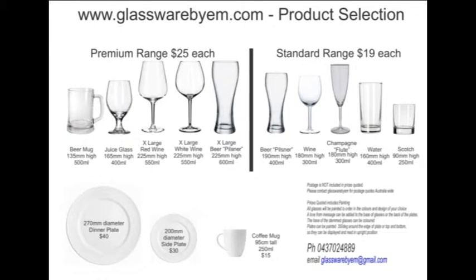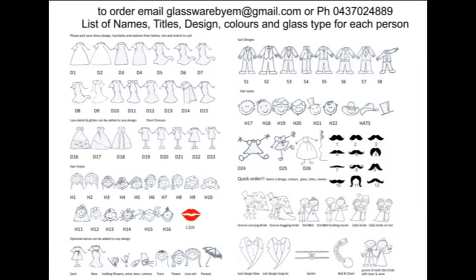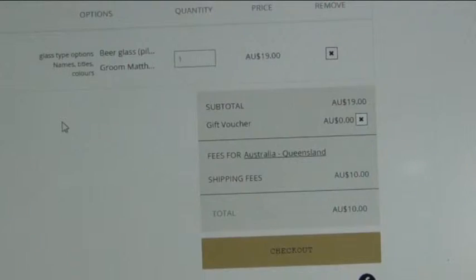Size, dimension, volumes, colour chart and template can all be found on the website. You can also type in the names and titles to appear on your glass. You can also add a personal message at the bottom of the glass. You can change quantity if required.